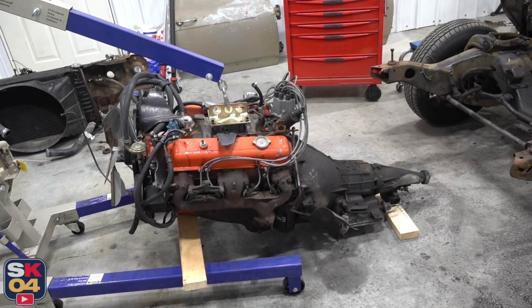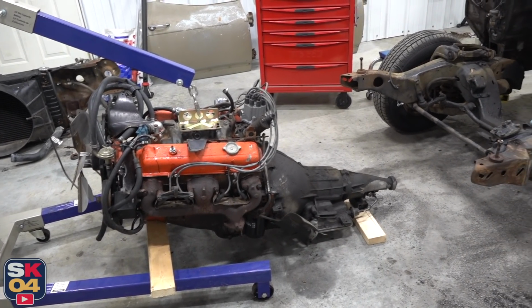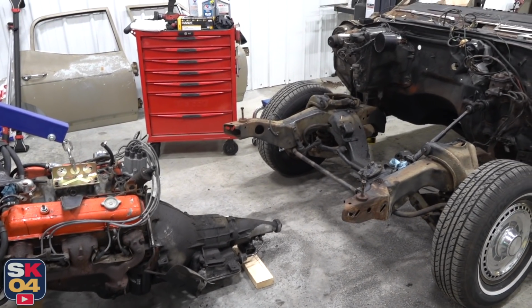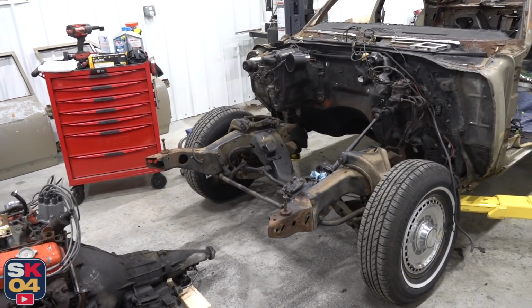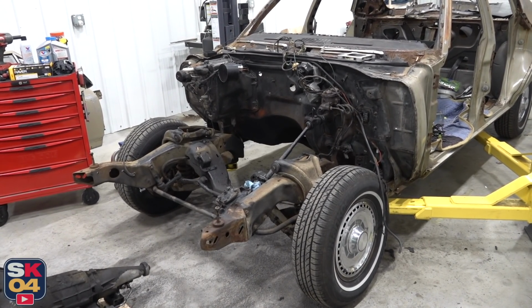Alright, the old powertrain is out, now the real fun can begin. The next step will be test fitting the new powertrain to make sure everything fits, just in case there's any modifications necessary before we get too heavy into the bodywork.